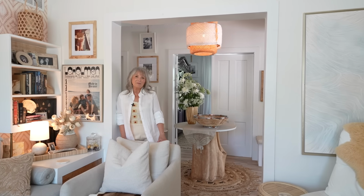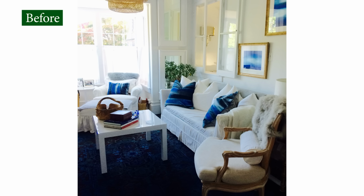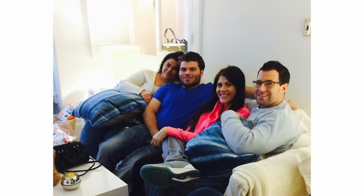Welcome to the living room. It's not that big of a room. It's a little on the small side. And like I said, I have a big family. My family are big people. And we had put our original furniture from our other house in here. And one Christmas, I looked at them all smushed on that sofa. And I have photos of that.